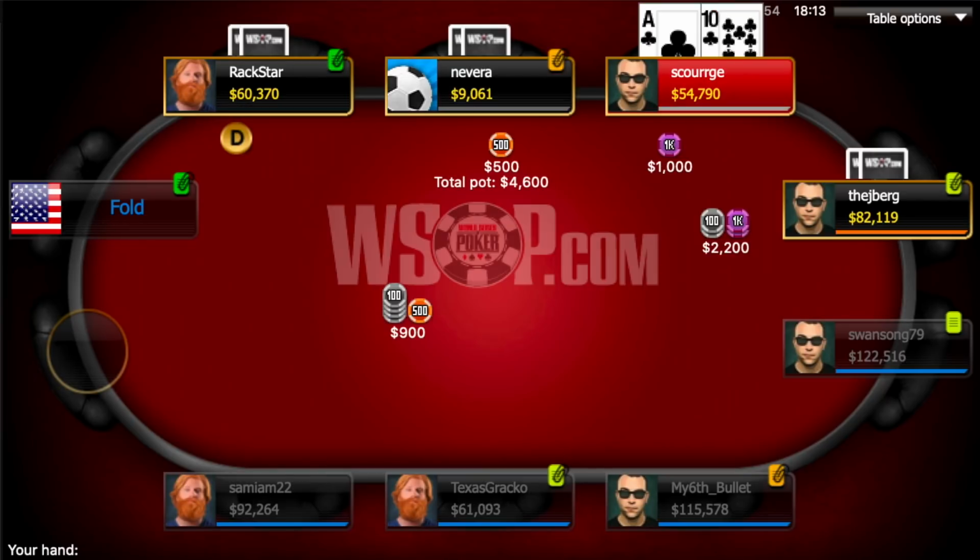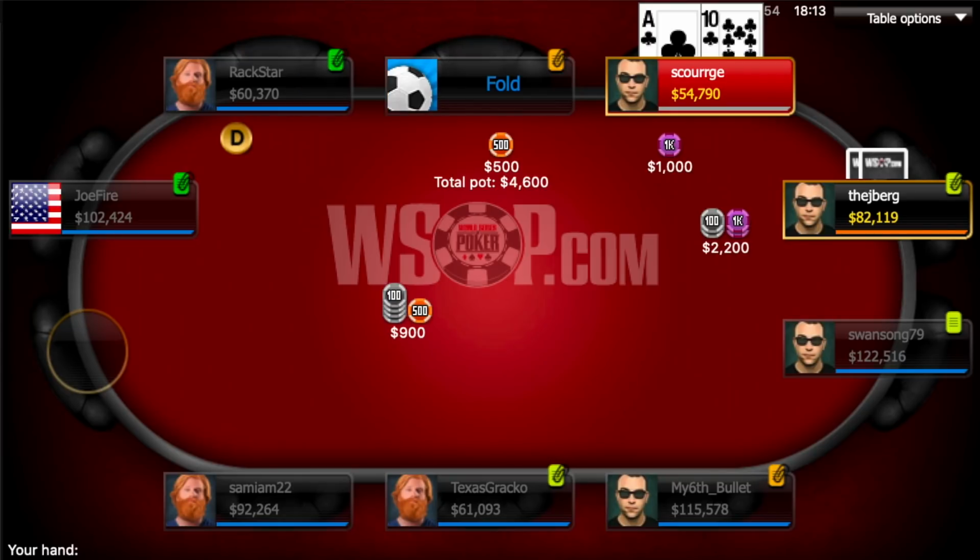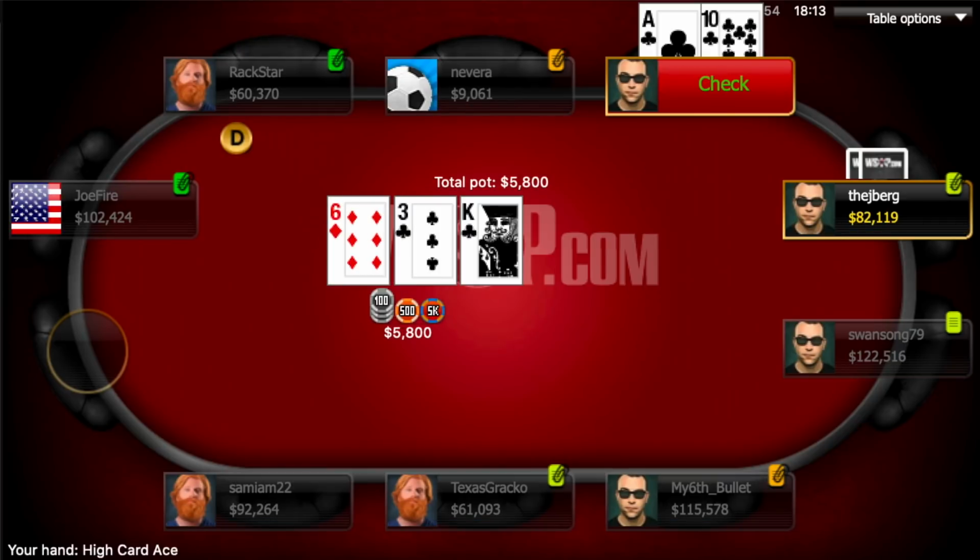And maybe more importantly, above 60 big blinds. In this hand, under the gun opens once again, and once again we have ace 10. I'm in the big blind with ace 10 of clubs and have an easy call. We go heads up to a flop. It's pretty good on king 6-3 with 2 clubs. He checks it back once again.